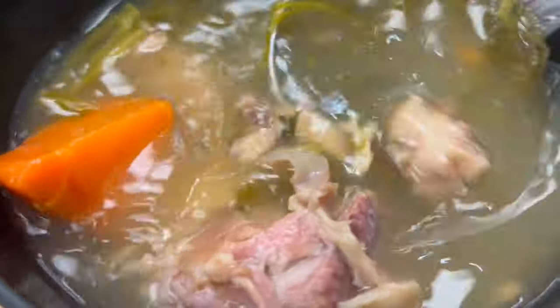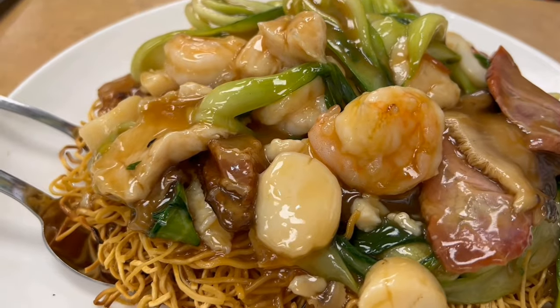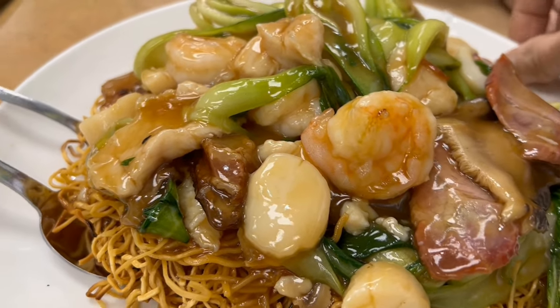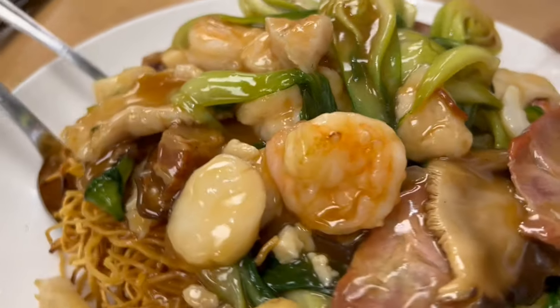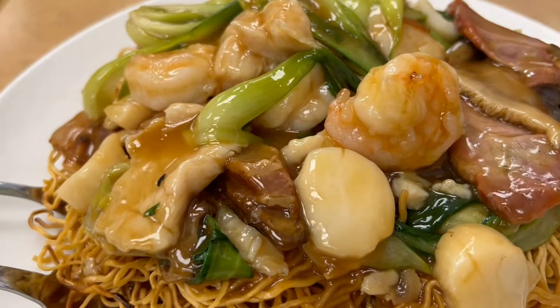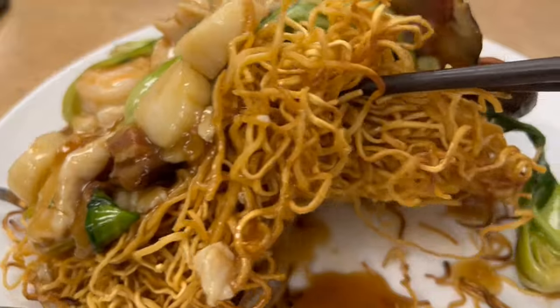My mom makes that kind of soup, and besides her making it, I don't make it myself. Yeah, every day fresh. Oh, every day is fresh. Fantastic. Well, this is a fantastic looking special chow mein. Look how big it is. You get some scallops, you get some nice prawns, you got barbecue pork, chicken, and under is the crispy noodles here. So you can tell the crispy noodles under here. Look at that.